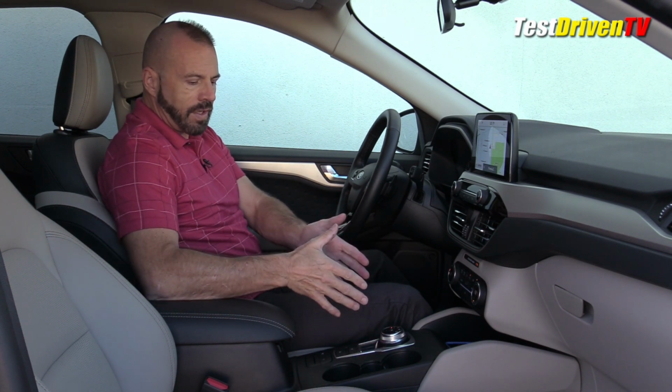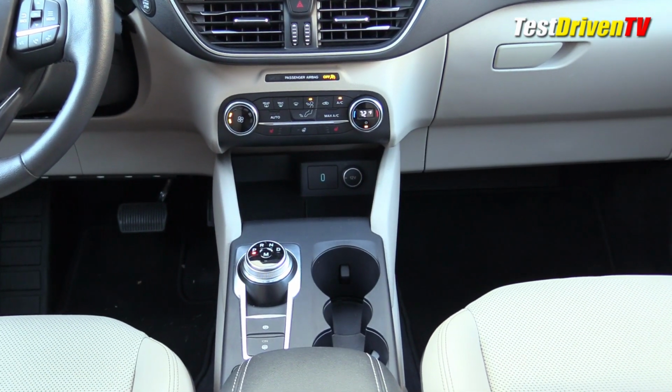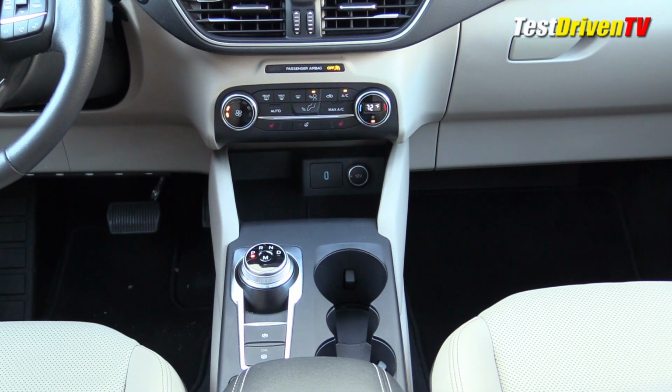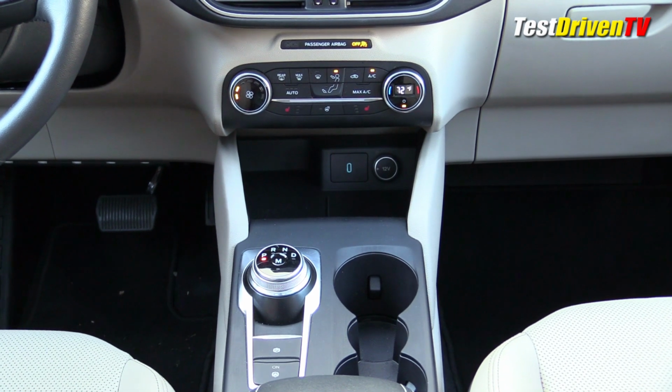One of the things I really don't like is the rotary dial shifter. Never liked them. I prefer a regular shift lever. It's a lot more intuitive. Here you have to twist and look, and it doesn't always work the way you think it will.